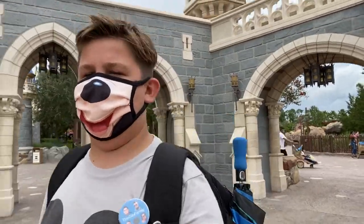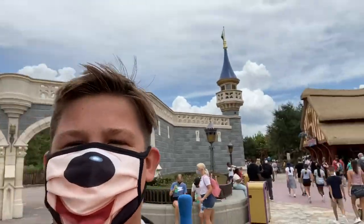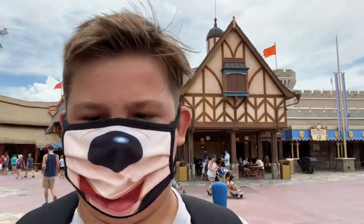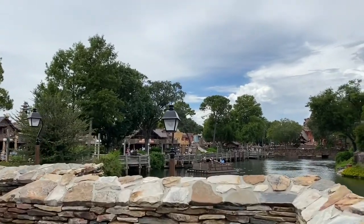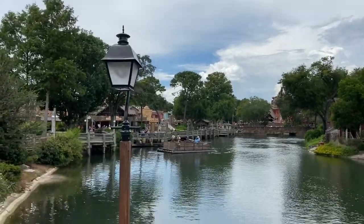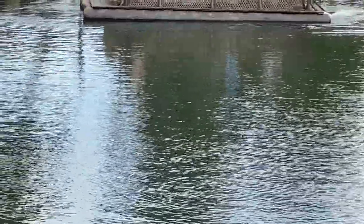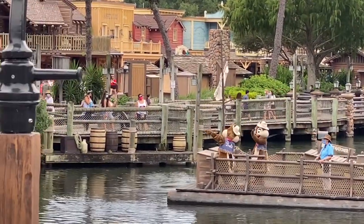Just got off of Mine Train, which was so much fun. I'm so happy to be back. Those waves at Disney are still so good to be back, smiling ear to ear. Guys, look who it is coming across the water on one of the Tom Sawyer Island boats. Look who it is, it's Chip and Dale, guys.